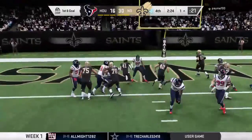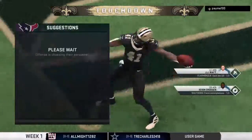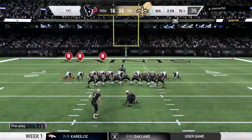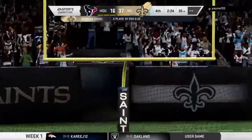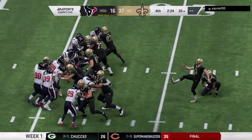They'll run it with Kamara. And he is in for the score. Touchdown, New Orleans. Alvin Kamara with now 3 Week 1 touchdowns. And the Saints able to stretch that lead out further. Lutz with the extra point, and the lead now to 3 touchdowns at 21.